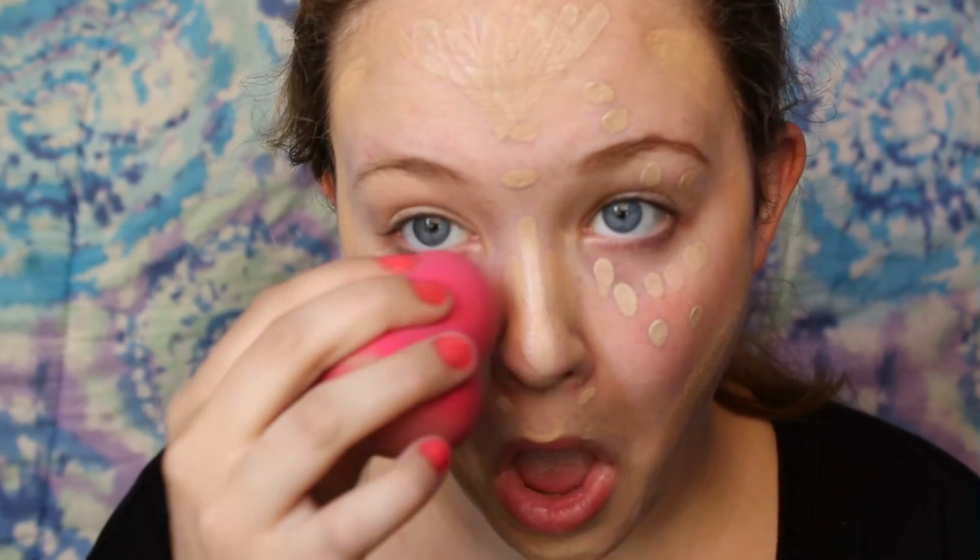So when blending in a contoured look, you always want to start with the lightest colors first. I'm just using my beauty sponge to blend in everything that's lighter, and then we'll move on to the dark after all the light is blended in.